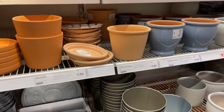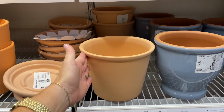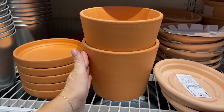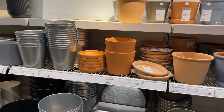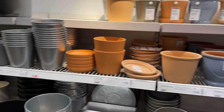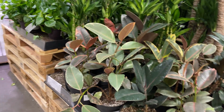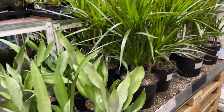And I think I mentioned this, but I love their terracotta pots. The shape is the most old world looking. Also these, where they don't have that chunky lip. I like them sleek like this because they look like vintage French terracotta pots. They have some good options, and I do also love their plants. They have good plant selections.